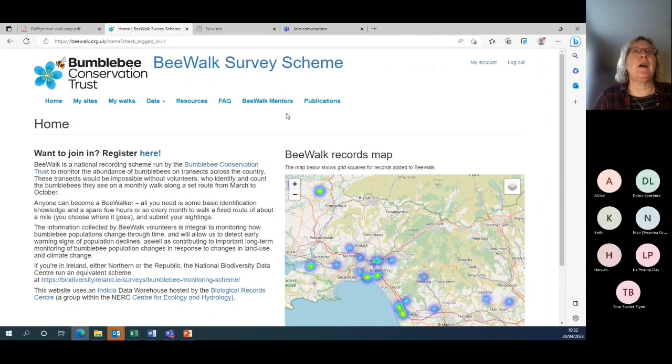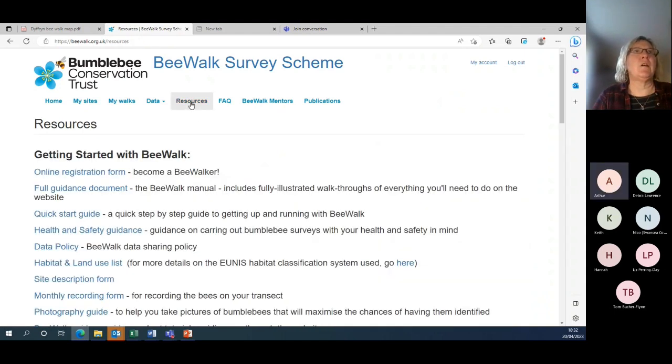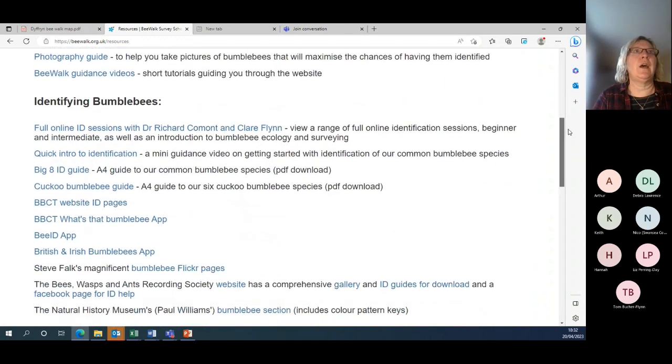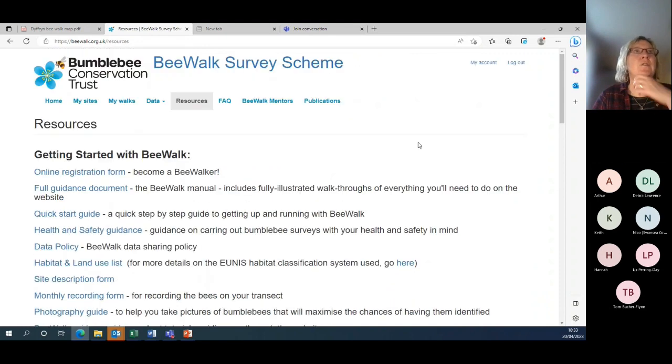So on the website, I'm just going to show you the resources page to start with. This is a good first point, and it has tons of information on there. The quick start guide is really useful. The monthly recording form I'll come to in a bit. There's a photography guide, bee walk guidance videos, and then underneath we have lots of information from Richard and I on YouTube, ID guides. Oh, there's loads of stuff there. It's quite good actually, so I would definitely recommend that as a useful starting point.